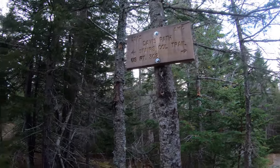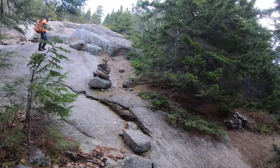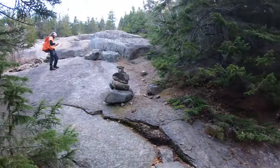All right, reach the split. Crawford is up there, so small monorail to the peak. Then come back down and go this way along the ridge to Stairs. Doing good.